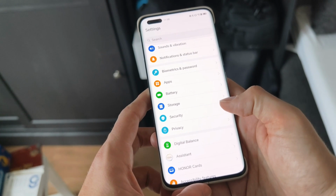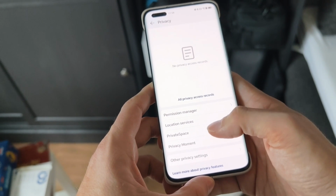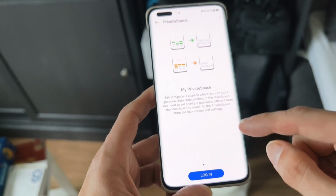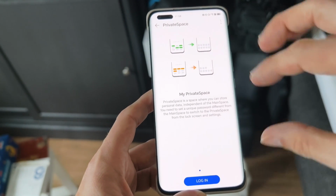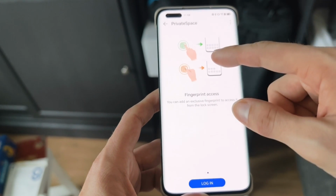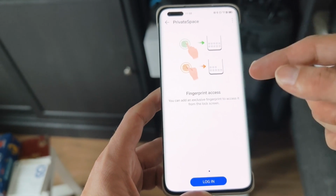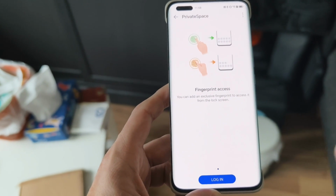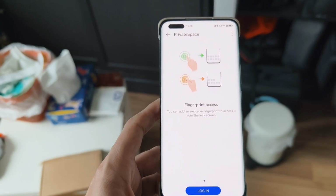Another thing that we will find under privacy is the addition of a new private space. And this private space, as you can see here, it's clearly telling you what it is. It's an actual new complete home screen with new complete apps that you can use, and you can use various different options to authenticate, like a different finger to go into the private space, which is quite nice. So it allows you to have a completely separate session here for your operating system.